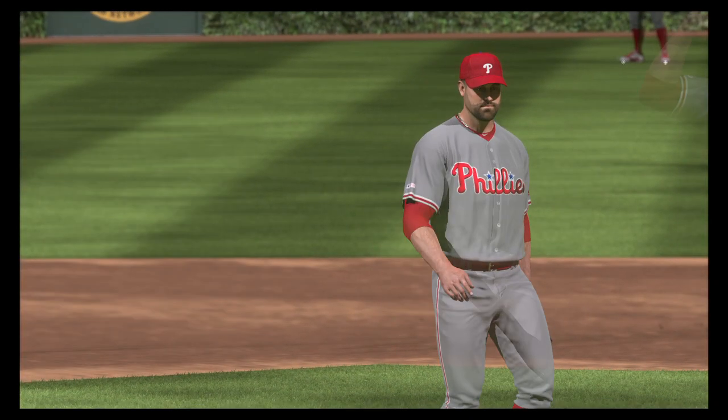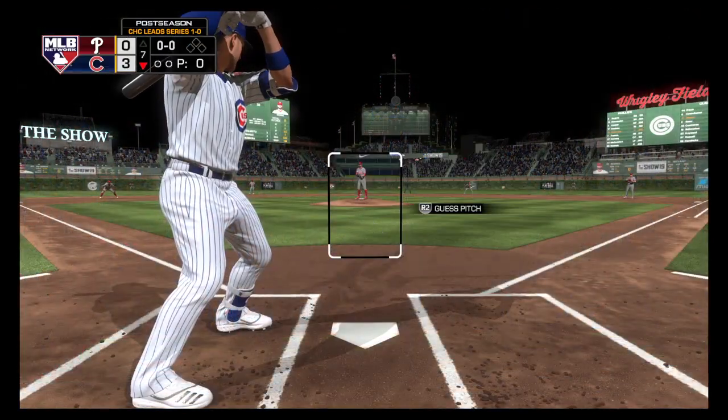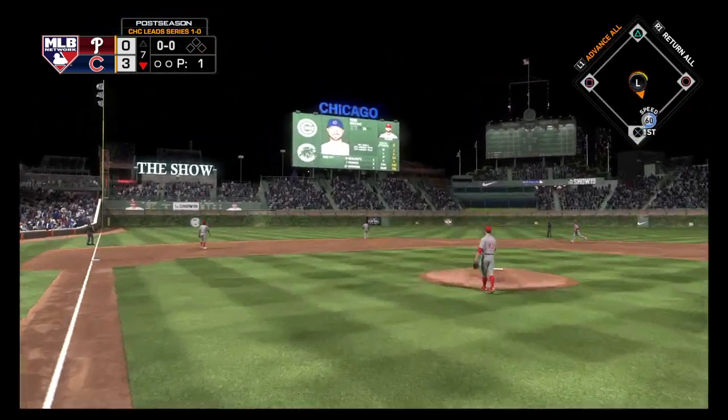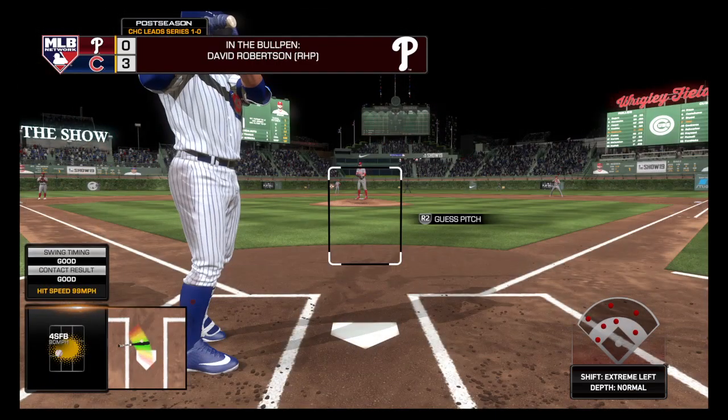Pat Neshek gets the call from the pen to take over on the mound and start the home 7th. Number 93, Pat. First delivery to him on the way. This is line to left. McCutchen ranges to his left as he tracks this one down in left center for the first out.